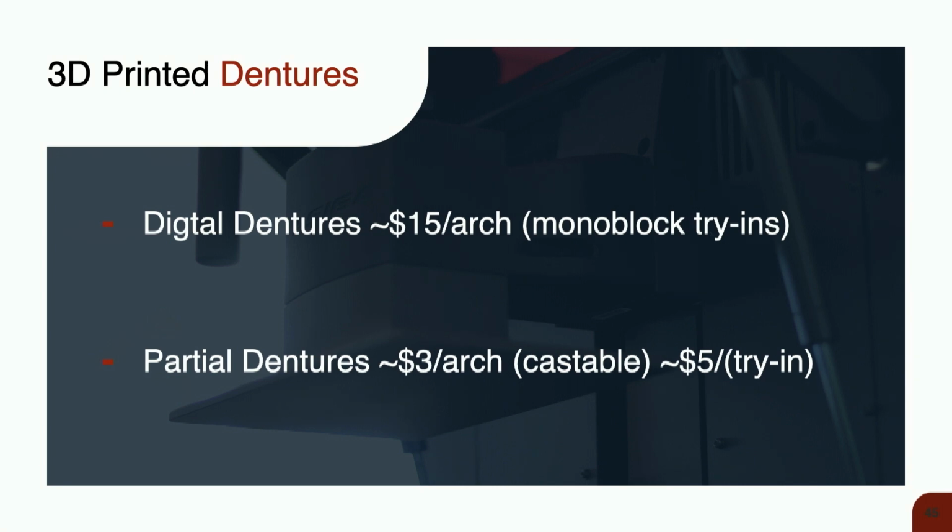3D printed dentures. Digital dentures is kind of the hot topic, right? Everyone's really excited about digital dentures. The materials are getting there. There are some really good validated resins. The aesthetics for me are not quite there. I mean, aesthetics is very important, especially for patients, right?